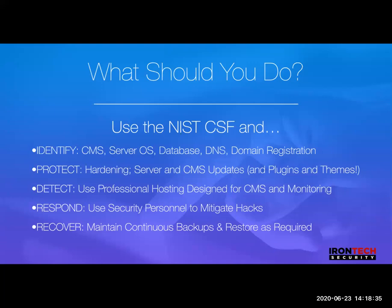Detect. Now, if you use a professional website hosting service, especially one designed for the particular CMS you use, which, like I said, is probably WordPress, they're going to provide monitoring and detection services as part of the hosting package. And they are probably going to keep the server operating system, the database application, and other things up to date. DNS and domain registration is another whole thing entirely. They're not responsible for that. You should be responsible for that, or use a company that understands DNS, because it's not unusual for a web designer to not be good at DNS.